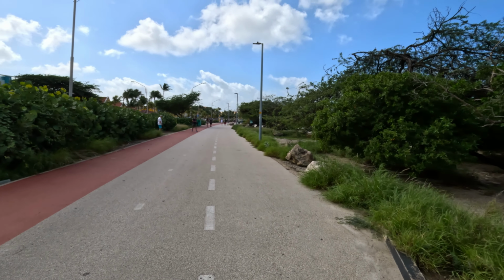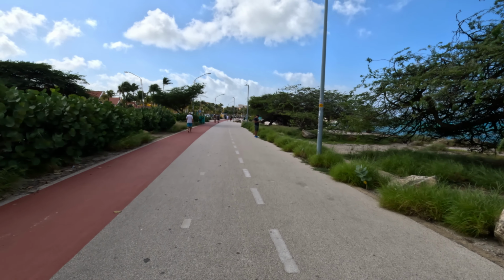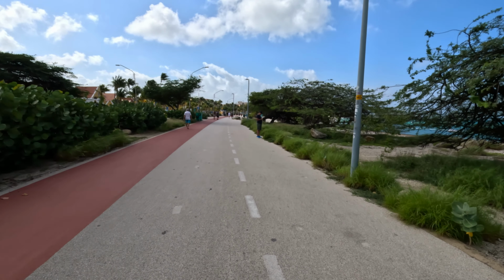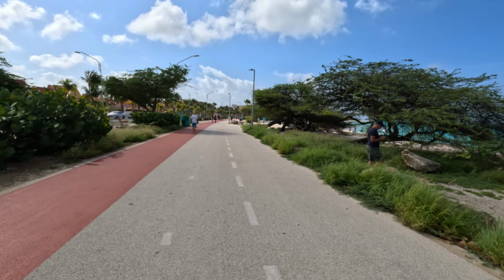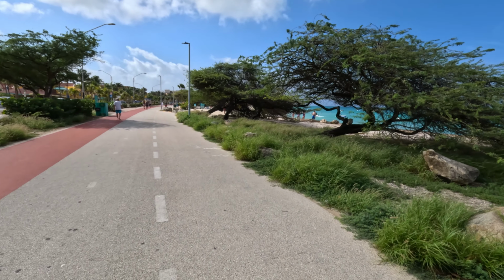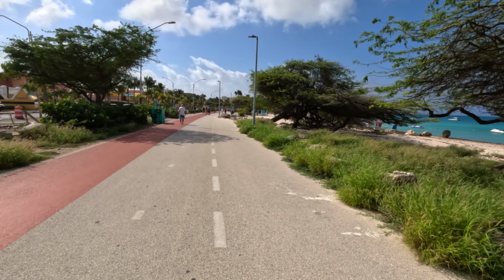So we got a long way to go. Now the plan originally is to go almost all the way to either the Manchebo or the Casa del Mar. That's maybe a little bit too far for this video, but we'll see how fast we can go with this walk.